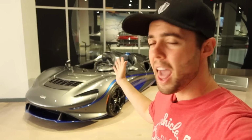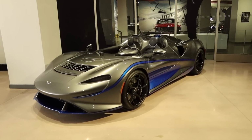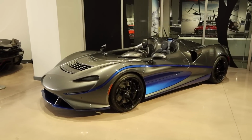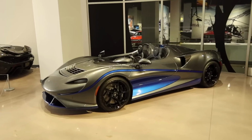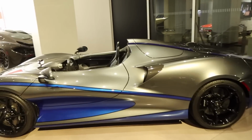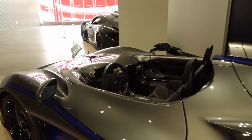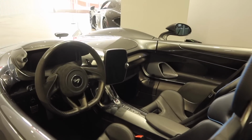Not only is there an insane upstairs hypercar exhibit, when you first walk into the Petersen Museum, there are some incredible hypercars down here below. We're taking a look at the McLaren Elva. Obviously, the most defining feature of the Elva is the fact that it has no windshield. 4-liter twin-turbocharged V8 making 804 horsepower, costing a cool $1.7 million. But the coolest part is the fact that you've got the wind blasting directly in your face and no windshield in the way of your view.